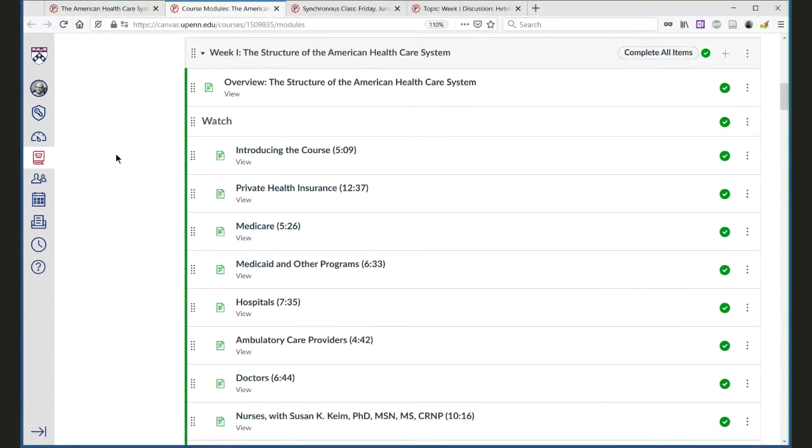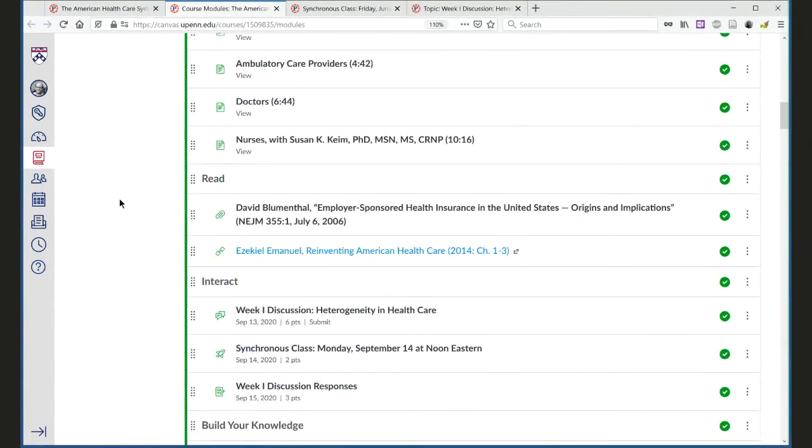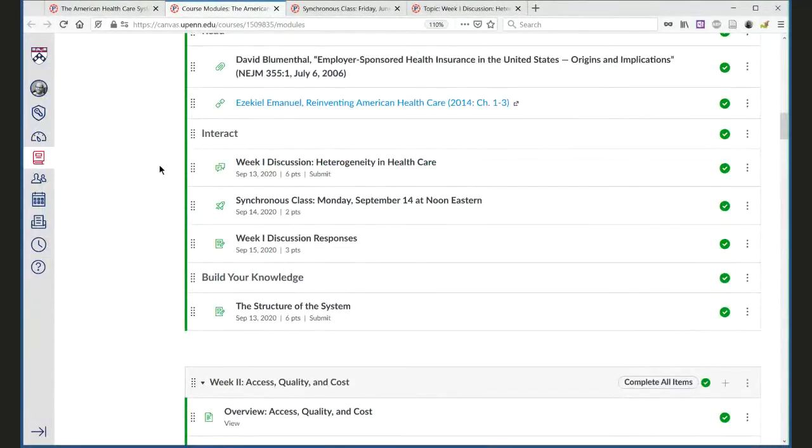So the modules page of the course is an outline of the entirety of the course. Like everything that's in the course, you can see here the order that we'd like you to do it in, all of that. So what you can see here is week 1, and you can see there's an overview of week 1, there's some material to watch, there's some material to read, and then there's your activities for the course. And based on just the titles here, Interact and Build Your Knowledge, you can see that the vast majority of what you're doing each week is interactive, it's social.